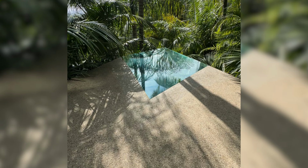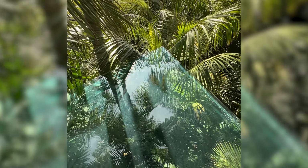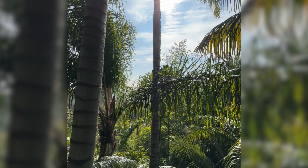If you want to skip past this detour and are only interested in the Lautner designed house, you can jump ahead to about 9 minutes and 45 seconds in as we finish the original tour in the primary bedroom.